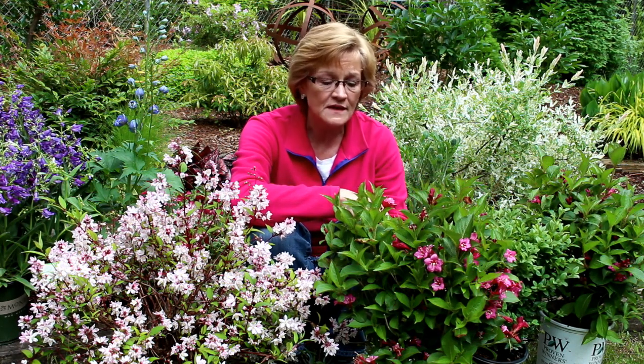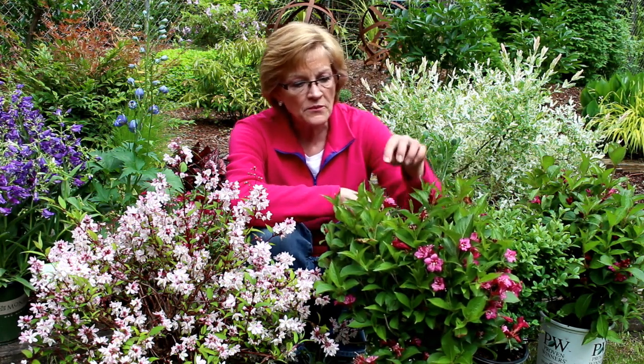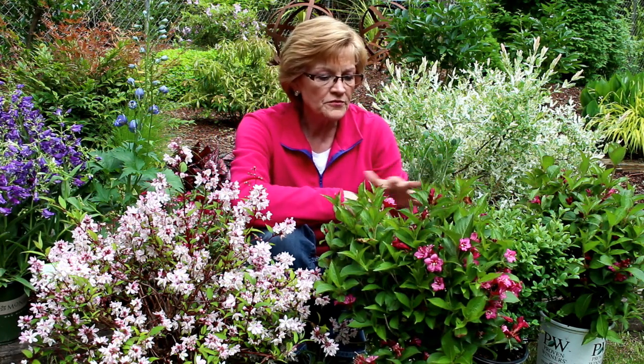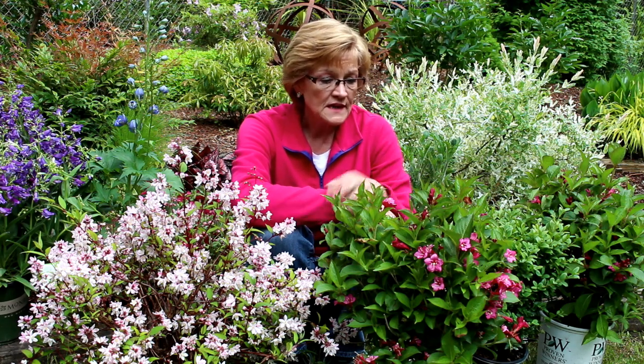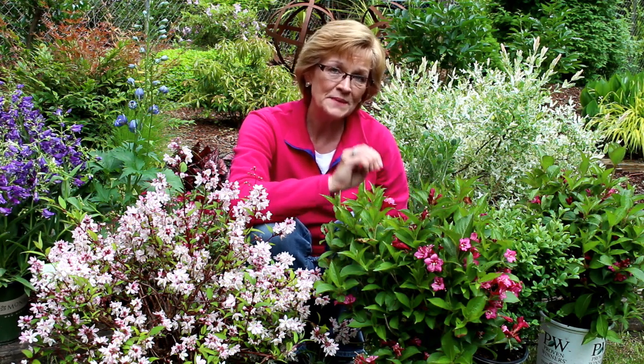Now this is also a deciduous shrub. It'll lose its leaves in the fall and going into winter. But in the spring, it will come out with these beautiful pink flowers that you see here. Big tubular flowers. The hummingbirds also love these. And it's another mid-border shrub. It's just amazing. This particular variety they call Sonic Bloom, and this is in the pink.